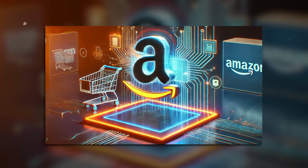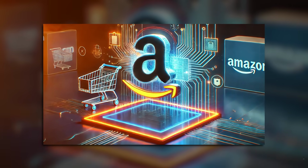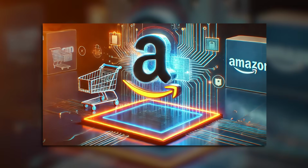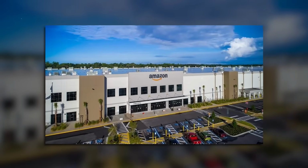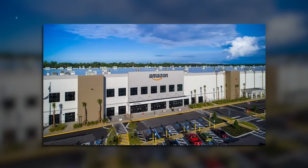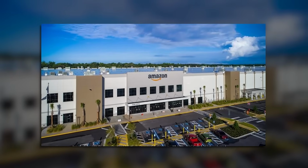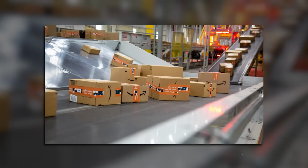These data points feed into AI systems that constantly refine how picking routes are calculated, how trucks are loaded, and how delivery times are estimated. If one fulfillment center consistently ships late, the system notices. If one product sees an unexpected surge in orders, inventory is rerouted automatically. This isn't just for efficiency, it's for resilience.